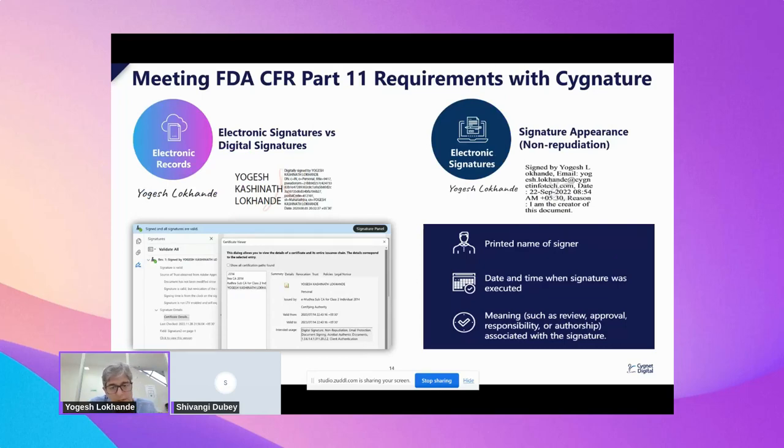Sometimes there is confusion as to what is an electronic signature and what is a digital signature. I get asked this question so many times. So I would like to clarify that all signatures which are online are electronic signatures. That's the umbrella term. Electronic signature is the umbrella term. Now, what is electronic? What is digital? It's only a conceptual difference.